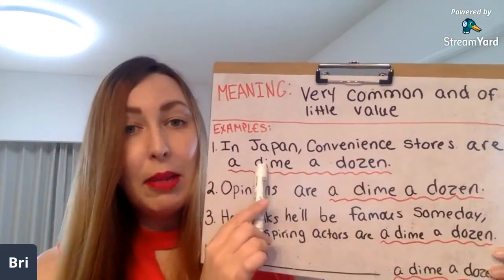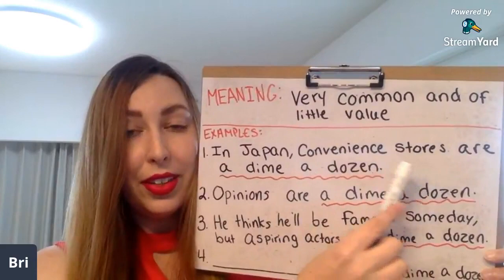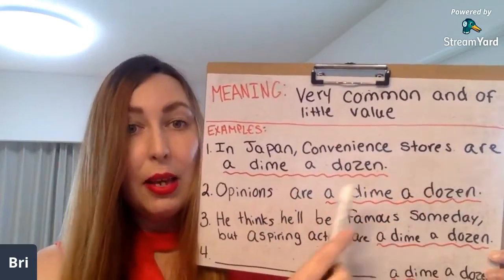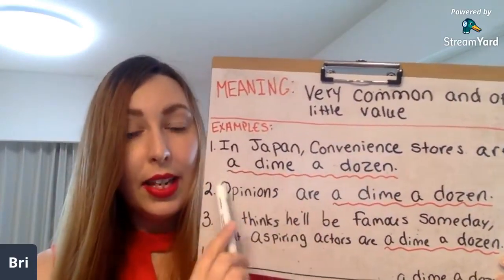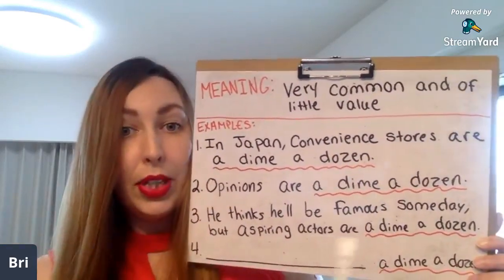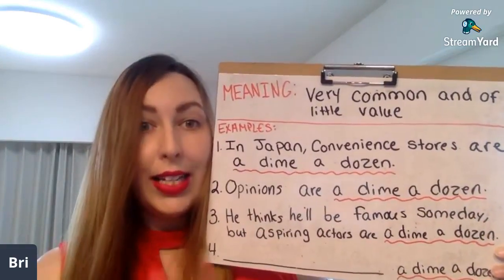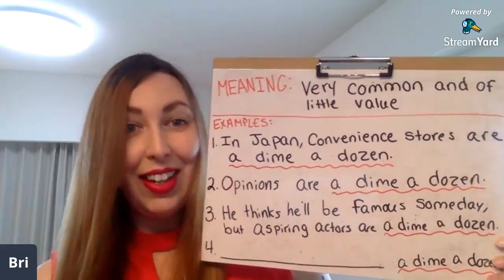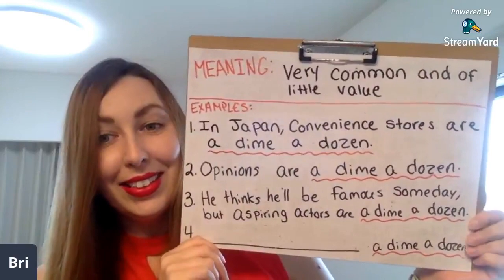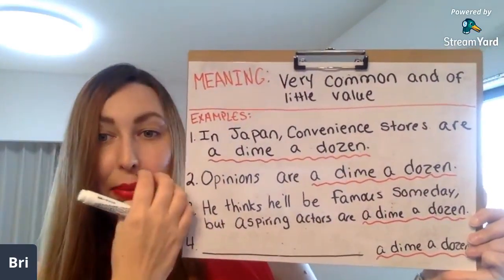So as you can see, number 1, convenience stores. This is like a physical thing. But here, opinions. An opinion is not a physical thing. So you can use this idiom for non-tangible things also. Okay? And let's look at number 3.